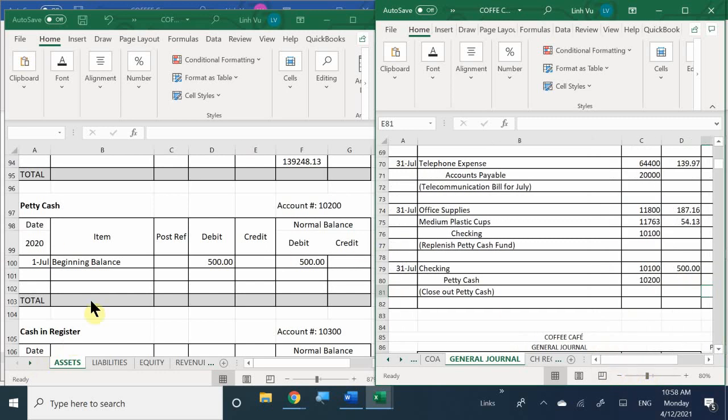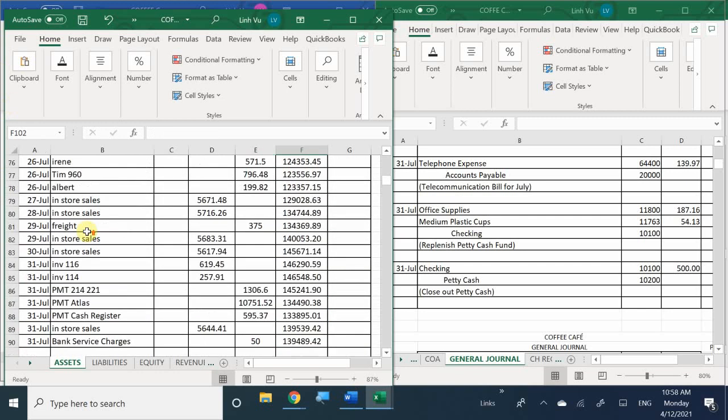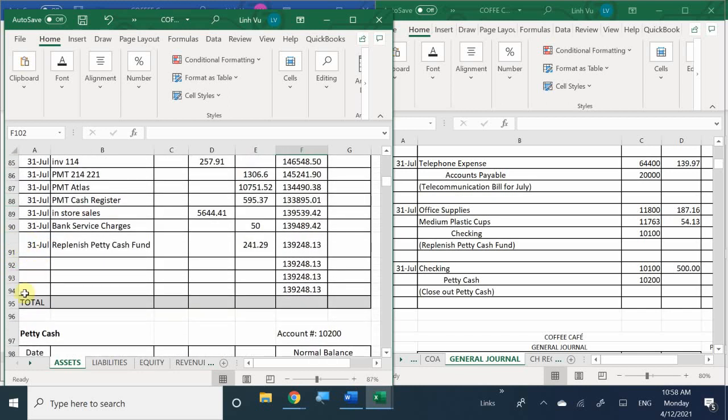So $500 there. Since I'm already here, I'm going to close out petty cash. I'm going to credit my account for $500, which should give you your account balance of 0. And of course, I deposited the money into my checking account, so I need to recognize that.